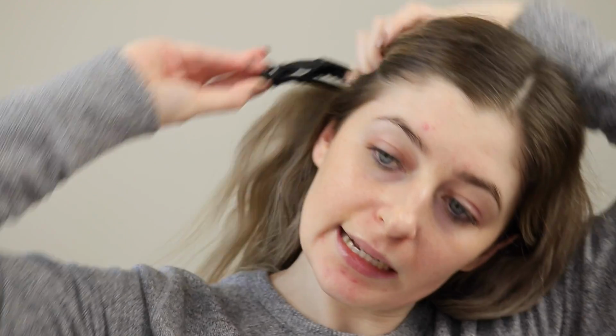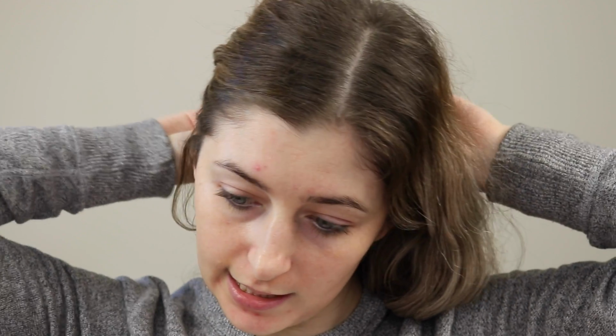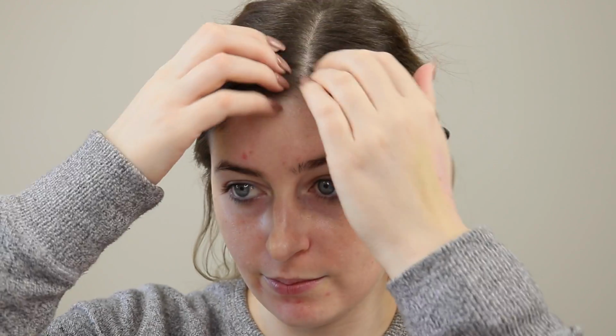Okay, so I've zoomed you guys in a little bit more so you can see. I'm going to clip my hair back because I washed my hair today and she's a little crazy. I swear when I blow dry my hair, I look like I'm Hagrid's sister or something. And then it calms down and I look normal.